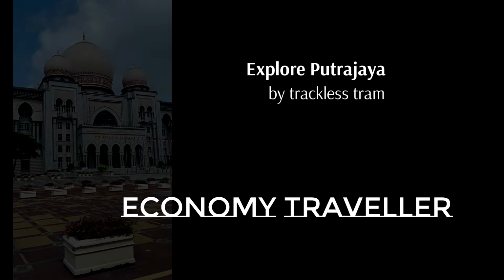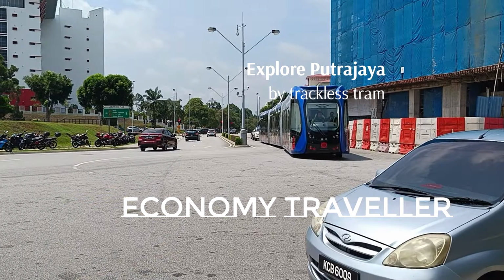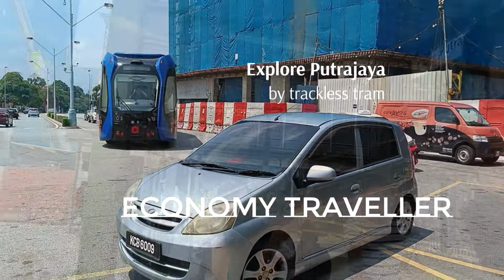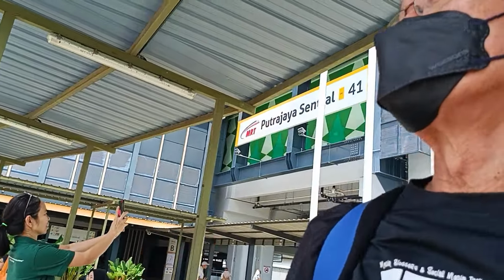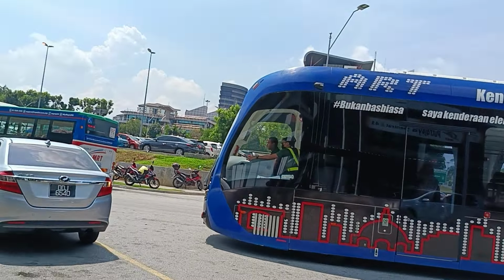Hi, this is Leslie and we're in Putrajaya with Economy Traveller today and we're having a look around. This is the tram and we're waiting just outside Putrajaya Central. There it is.